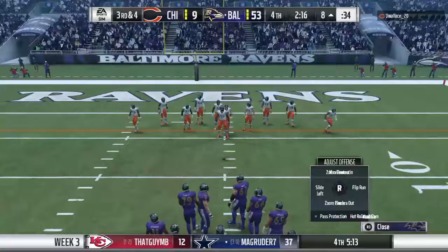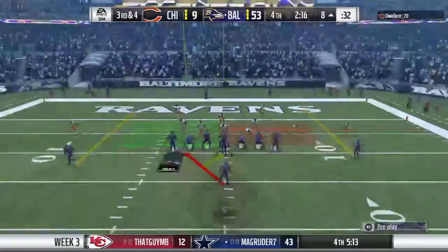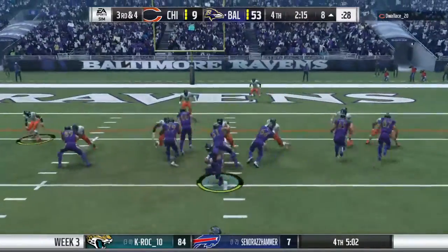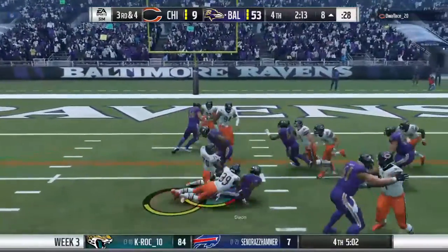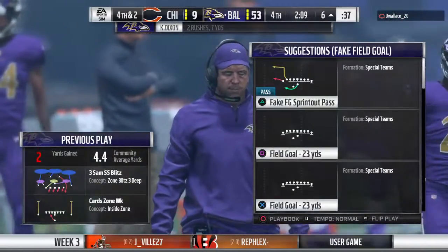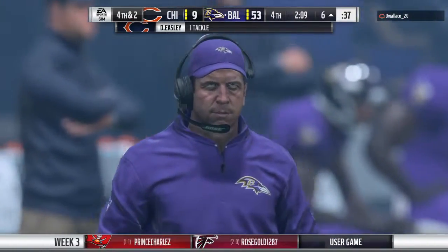The Ravens on 3rd down. No problems to this point. A perfect 5 for 5. This is 3rd and 4. Now a handoff for Dixon. And he'll be stopped just outside the 5 at the 6. 2 yards on the pickup there. It's 4th down.